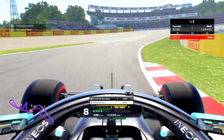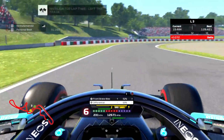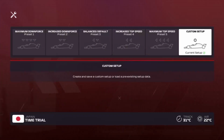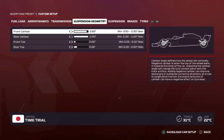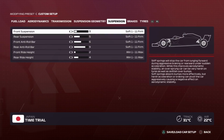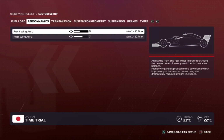I think I could have about 5/10 in there. There's a lot of time. But like the usual, we are on no assists, and now I'm going to show you guys my setup. For the setup, I am using 5.7 on the wings, 50/60 on the diff. For the suspension, 2.7, 1.0, 0.05 and 0.26. 3.56924 for the suspension, 152 for the brake bias, 21.8 for the fronts, and 19.9 on the rear tires.